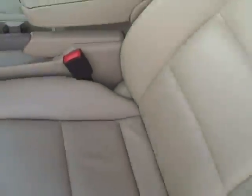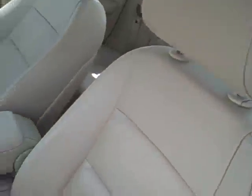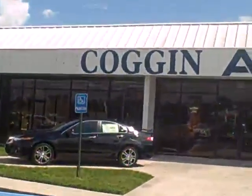Clean. I'm going to stop talking. You can go ahead and just give us a call. Put down a deposit if you like. She's absolutely beautiful. Coggin Acura Fort Pierce. Let them know Rick No Fuss from the internet told you to come on in.